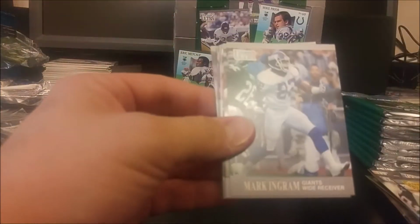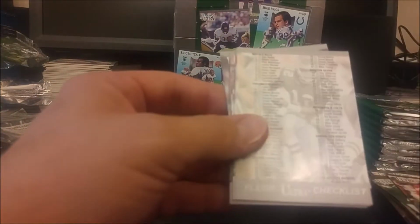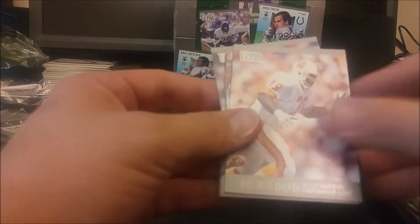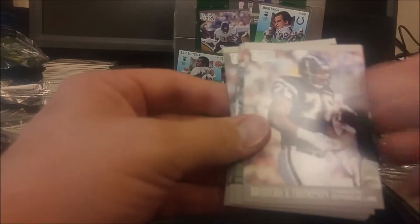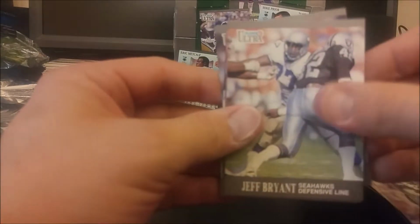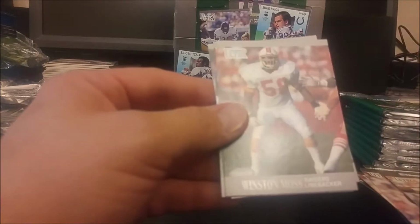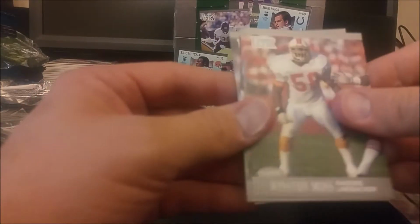Nick Bell, rookie. Mark Ingram, Byron Evans, John Taylor, checklist with Emmett and Randall, Reuben Davis, Broderick Thompson, Todd McNair, Mike Young, Jeff Bryant, Winston Moss traded to the Raiders. See, this makes more sense. Picture in the Bucks, traded to the Raiders.